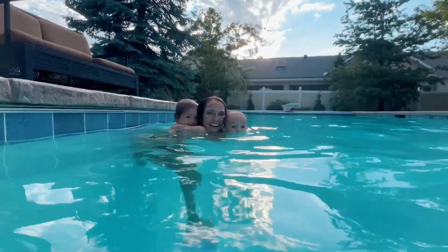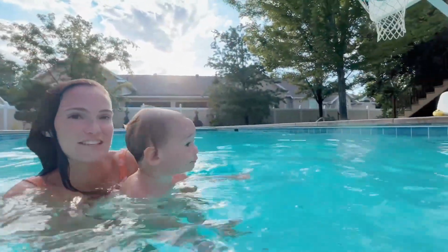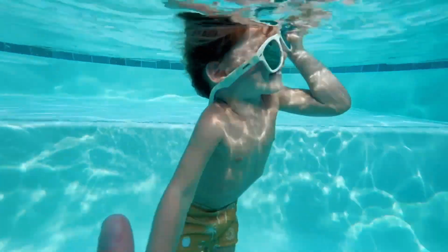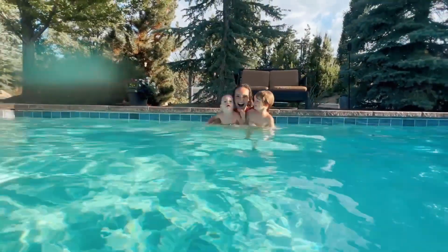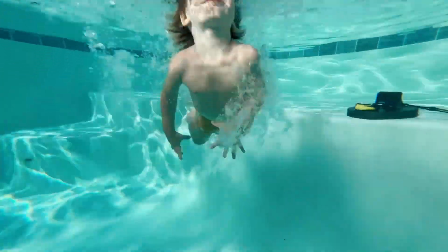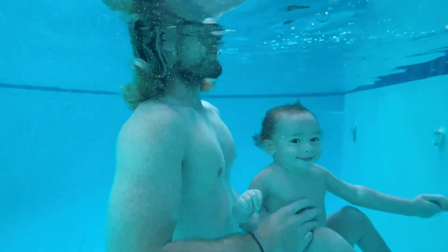Oh my goodness! Go! That was so good! Wow! You boys are little fishies. Did you know that? Whoa! That is so cool. That was so good. Oh my goodness, that was amazing. Can she go underneath the water with the glasses on? That was so good. Go! You're amazing. Did you know that? Good job, Indy. Okay, 1, 2, 3, go! Woohoo!